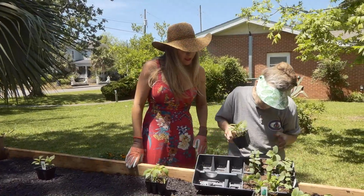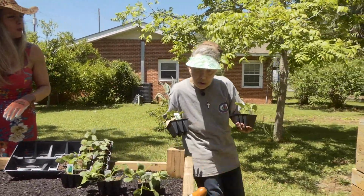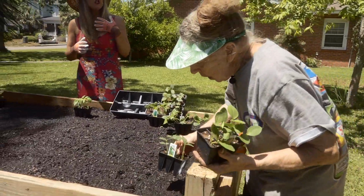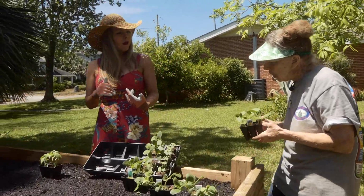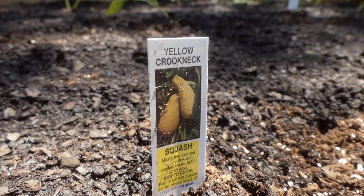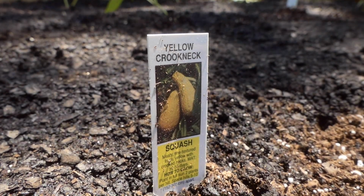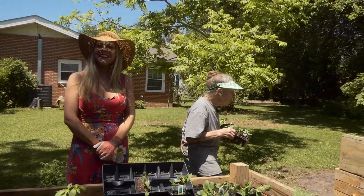We've got the yellow squash. I've got a burpless cucumber. A burpless? Yes. As in you don't burp when you eat it? Mm-hmm. It doesn't cause that digestive situation that a lot of people get. Interesting. And so I got you a crook neck and a straight neck on the squash. Here's another cucumber. God, you know every single plant. Well, pretty much.